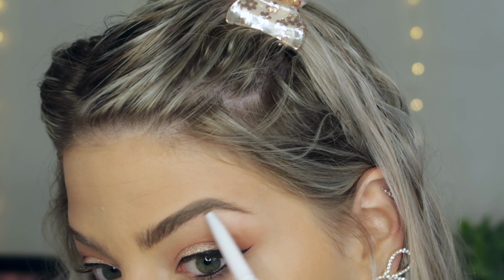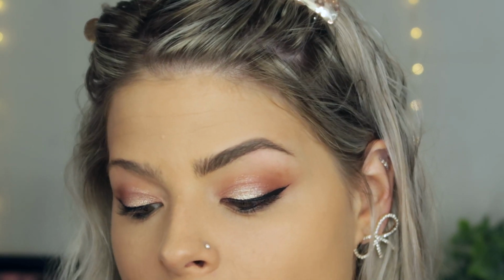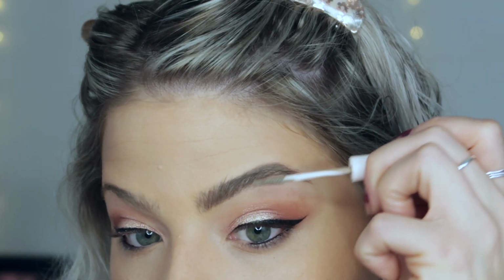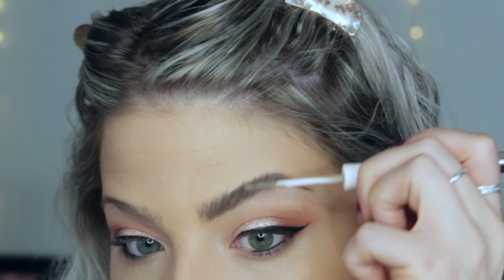My only thing would be I wish it was just a little bit more on the waxy side, so that I could have a little bit more control. Also, I do like that there is a brow gel attached, but I always need to have a spoolie when I'm applying my brow pencil because I like to work through it. But I am going to go in with this gel and see how it works. So I'm just going to comb through the brows.